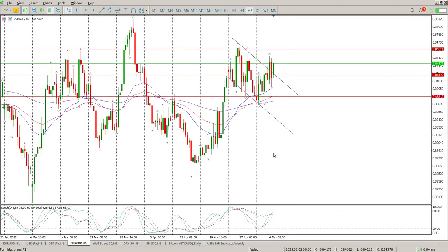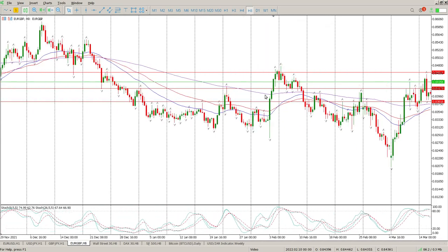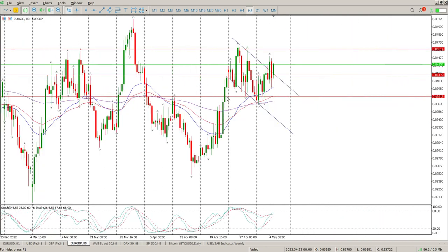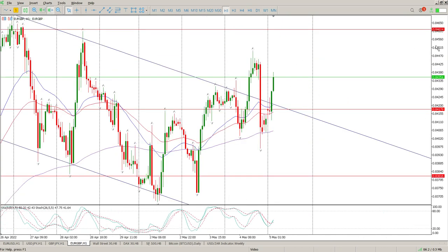Euro, British pound, very similar kind of situation, big up, big down. You can see we did break through this flag formation. We are holding above the 155, which is surprising. But as I've said before, this has been like this for so long. Every time we get above the 155, we keep dropping below it. So there's nothing in it just yet. My view still stays the same. We need to break above the higher levels before starting to look at it.